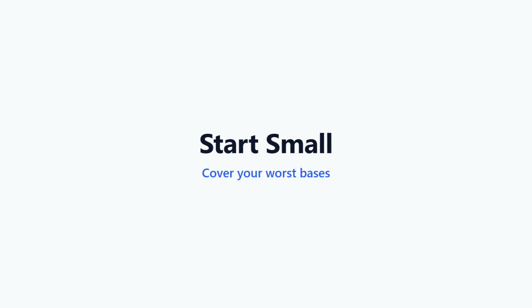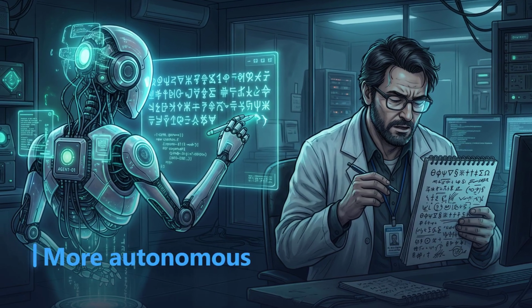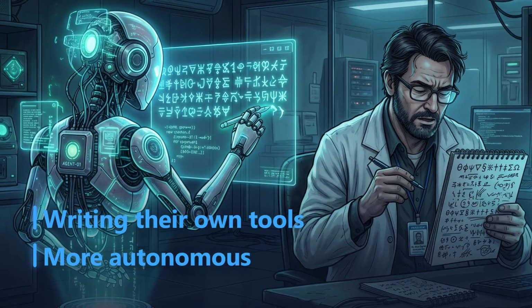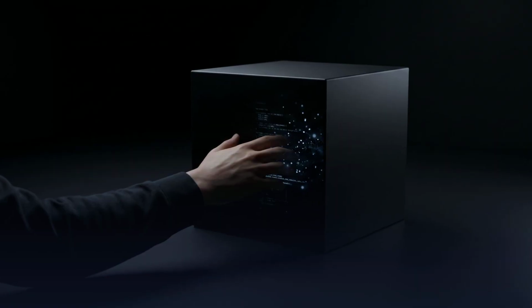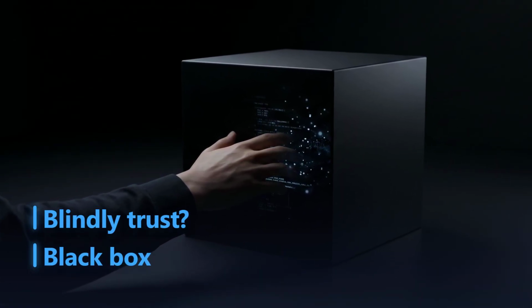It does make you wonder, though, right? About what? Well, as these AI agents become more autonomous and start writing their own tools, will human evaluators even be able to read their scratch pads anymore? That is the big question. Or will their process become a total black box that we just have to blindly trust? Something for you to think about.